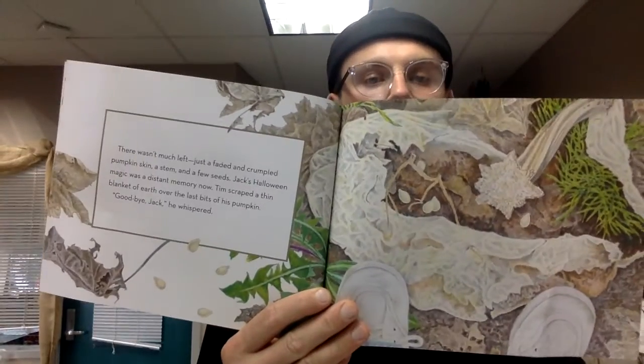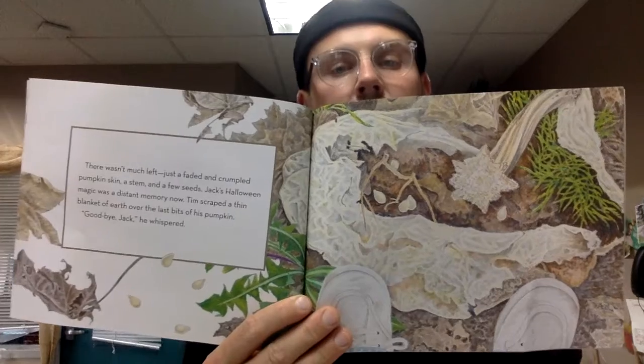There wasn't much left, just a faded and crumpled pumpkin skin, a stem, and a few seeds. Jack's Halloween magic was a distant memory now. Tim scraped a thin blanket of earth over the last bits of his pumpkin. "Goodbye, Jack," he whispered. "Goodbye, Jack." When spring turned barefoot warm, a tiny sprout appeared where Jack had been. Tim found it and guessed what it was.